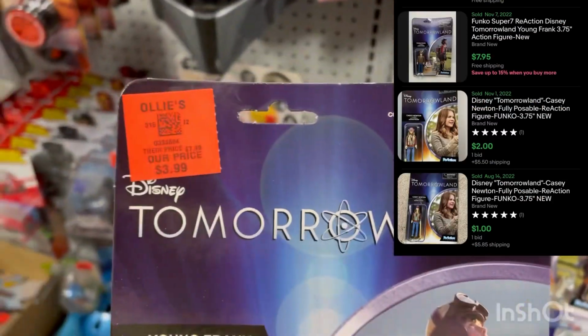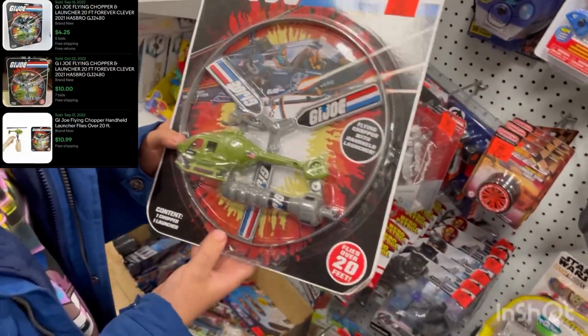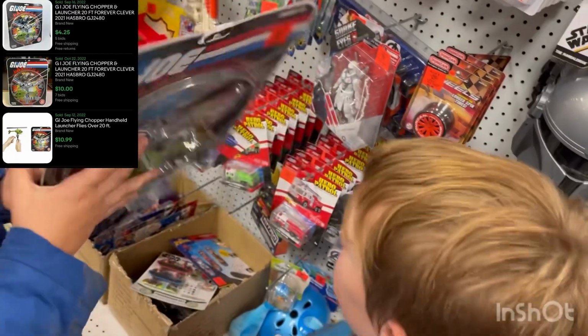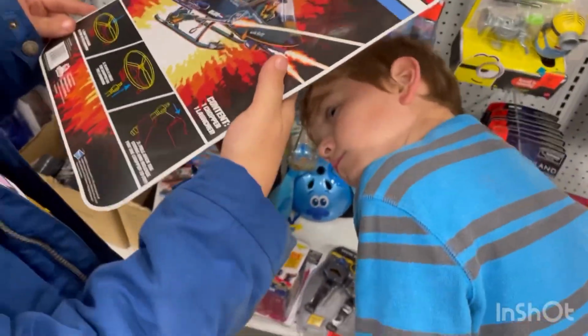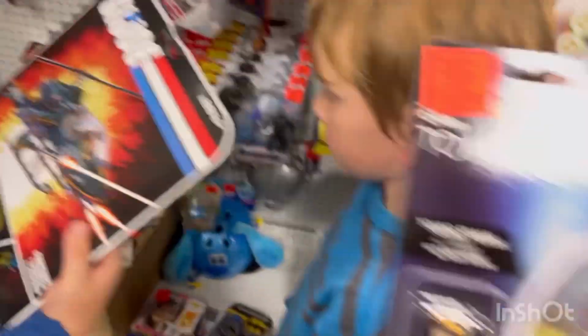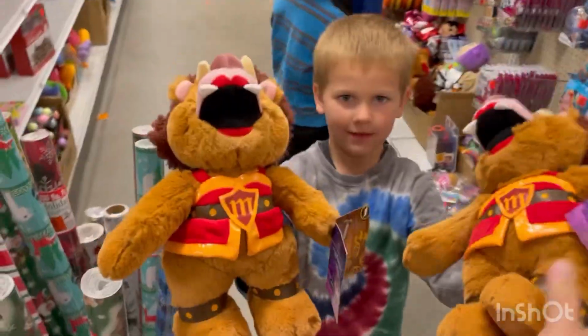So this is $3.99. Here's a G.I. Joe. What year is that from? Obviously, it's not vintage. Turn it around and look at the package and see what year it's from. Dad. 2021. I'm going to comp that too. For how much is that one? $3.99. Rawr.